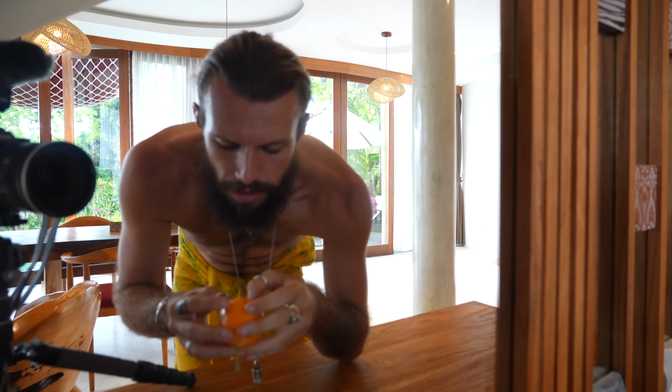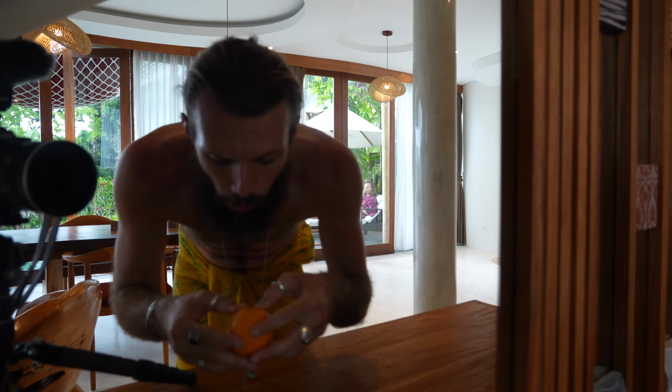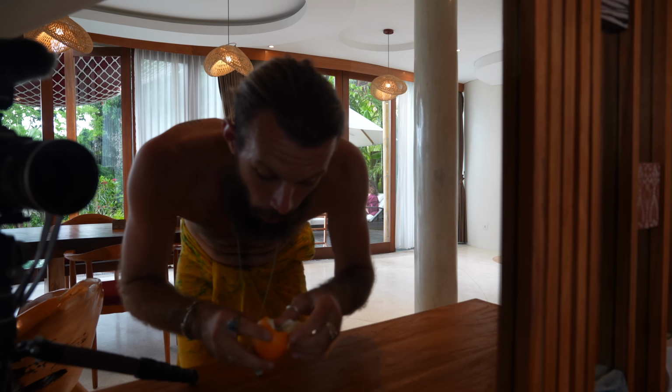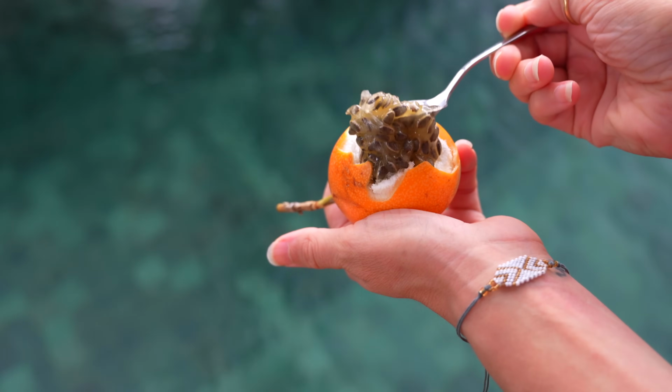This is a whole lot lighter than I thought it would be. I have no idea. Is it fake? Oh! Passion fruit. Wow.